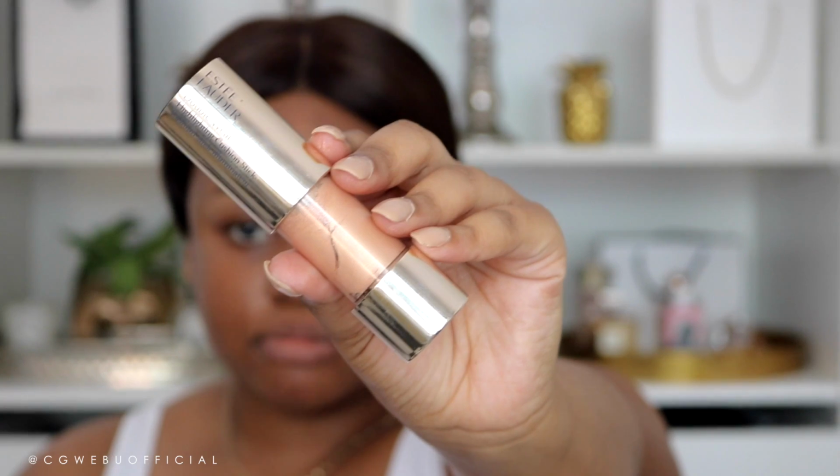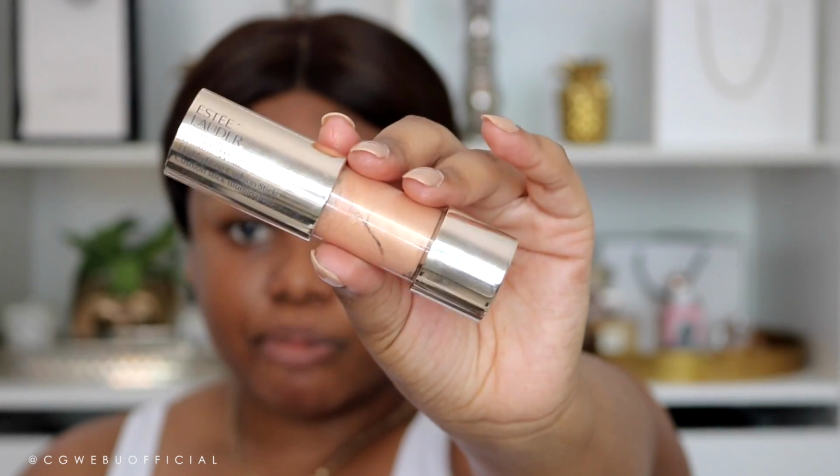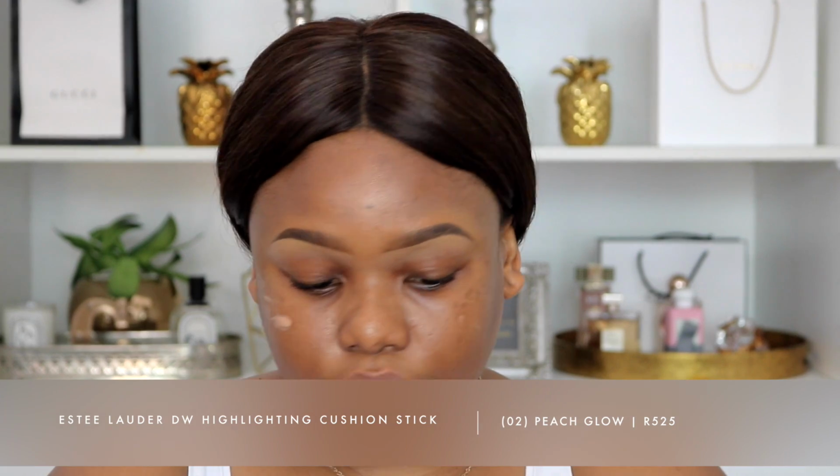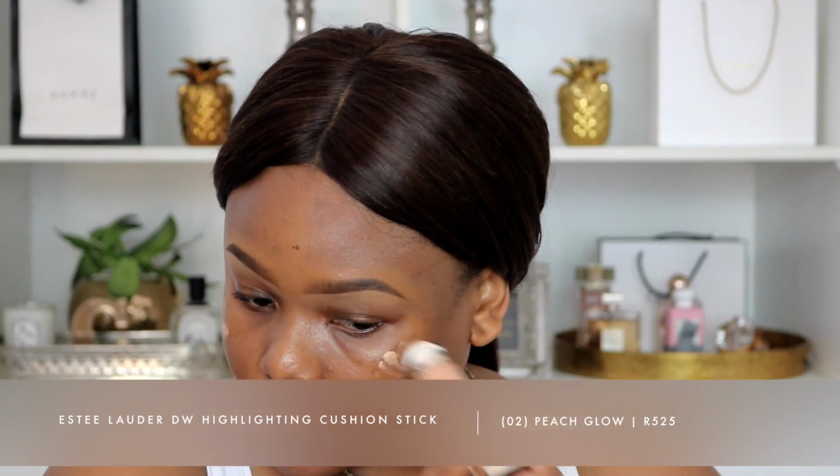And then I also decided that I would be proactive with my highlighting game, and I reached for the Estee Lauder Double Wear Highlighting Cushion Stick. I got this towards the end of last year. I'm using the shade Peach Glow, and I really love this stuff. People have mixed opinions about it because it has its own sponge applicator. I don't really use a sponge applicator to apply the product. I prefer to use my fingers for it. I think it warms it up really nicely, and the effect is really beautiful.